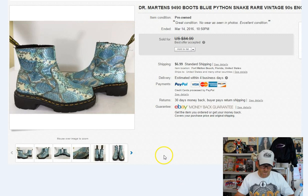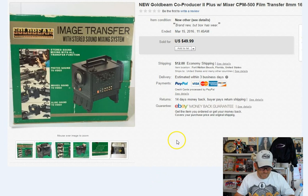These are so cool, these Doc Martens. I really, really like these. The blue python. Really, really rare. There were no other ones like it, and I got $71.99 out of them. They've just got that cool look. And that Doc Marten look, you can spot that stuff a mile away, with the yellow trim with the sole. Great pickup. I love finding those.